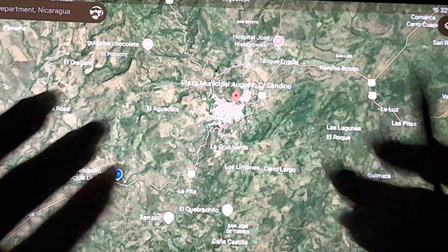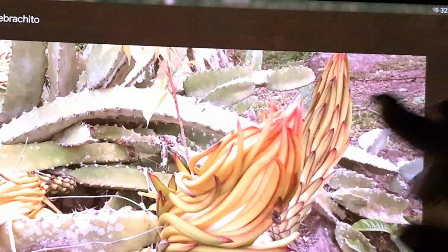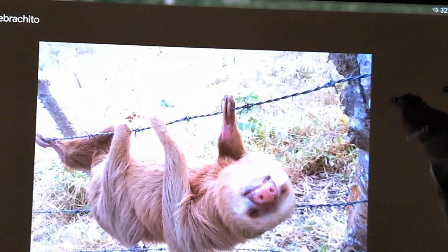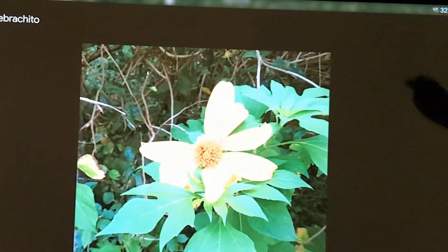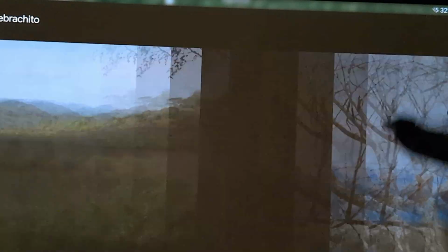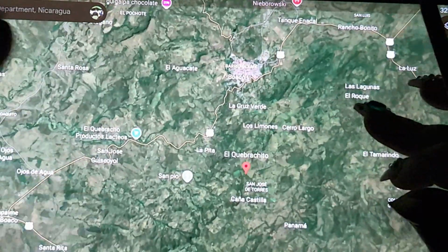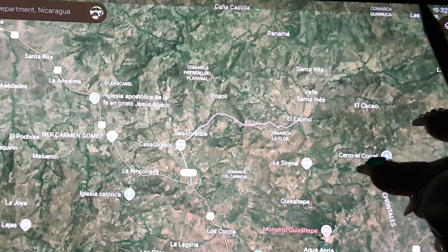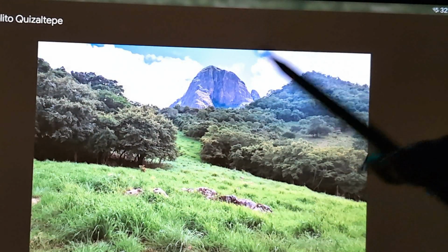Some places have a lot of photos, some places have none. Let's see this place. Wow, that's a plant of some kind, for sure. A happy sloth, little two-toed sloth. Beautiful flowers, and of course, oh, there's other sloths. Cute. This landscape, though, isn't that gorgeous? All very rugged and wild. This is a neat mountain right here on the border. The Monolito Quetzaltepe.